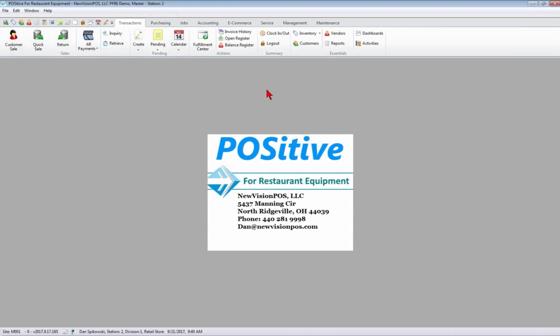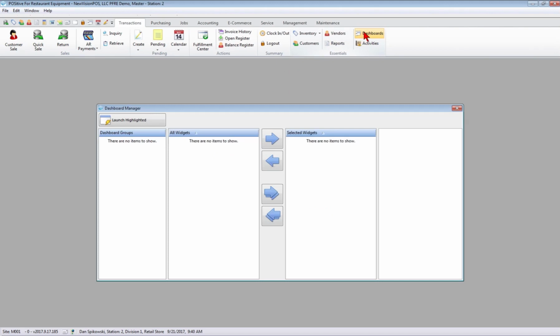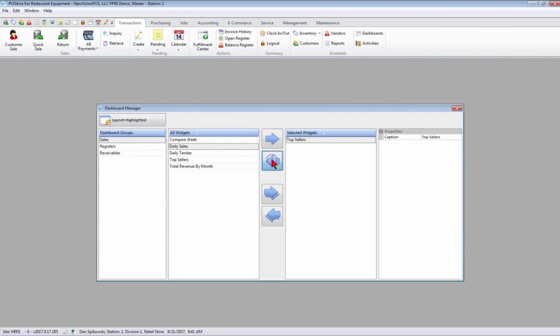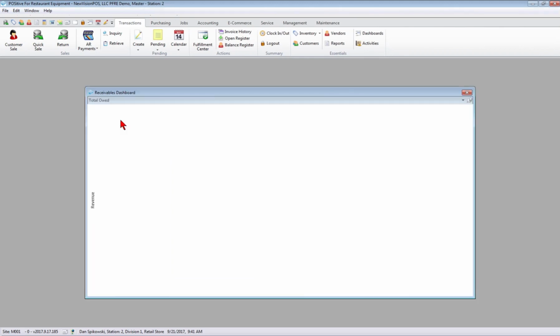We have, you saw receivables, you saw payables. We have things like dashboards. Dashboards give us the ability to look at our sales. If we click here, it's got set for top sellers. If I click this, this will give me a recap of what my top sellers are, what my receivables are. If I send this back here and say I'd like to look at my receivables, total owed, and then launch. Looks like I don't have any total owed. Okay, that's fine.